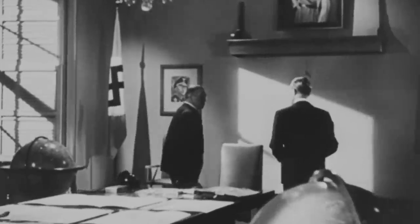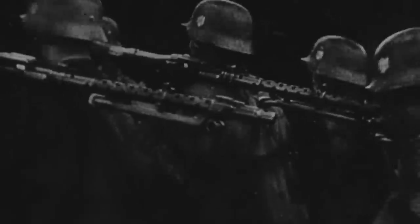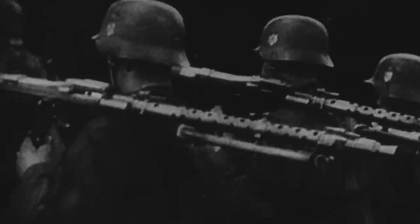Rumors eventually circulated about the discreet rearmament of Germany, and U.S. officials immediately took notice. American aircraft were not advanced enough in case of a future conflict. With tensions rising in Europe, and the aggressive Japanese expansion in Asia threatening American territories, the U.S. Army accelerated the development of new aircraft.